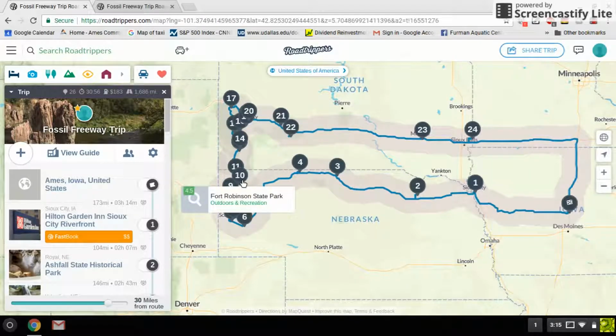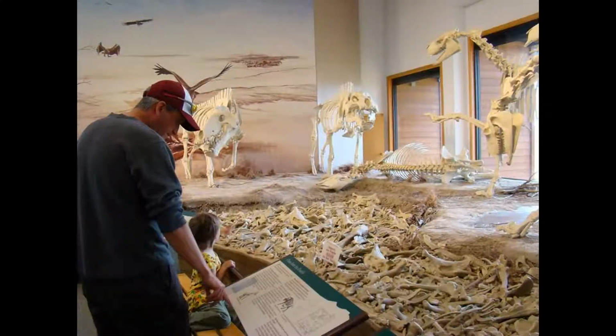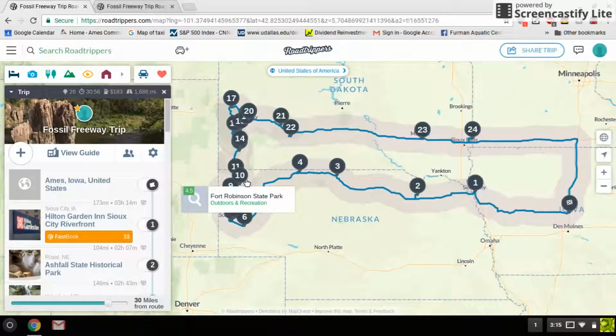So there's all these little stops. And again, these are different type of things. We have like skeletons at this one. And then there's outdoor stuff too. And then this is a like old military encampment, which is really neat, an old fort. This is just out in the middle of nowhere. It's really cool. I'd love to camp there sometime. We stopped there and had lunch. There's nothing around for miles. I don't think there's a town for like 100 miles.